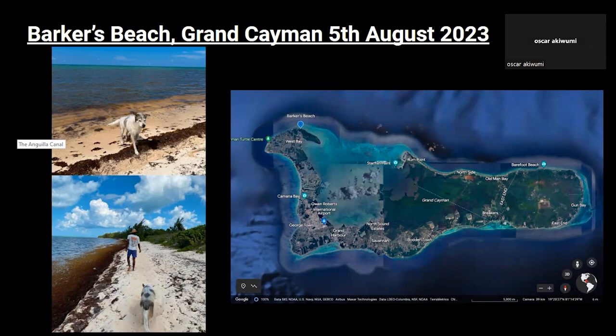Looking at the fauna there on the island, there were quite a lot of sand flies, just on the surface, walking through the sargassum. And then when you dig through the sargassum, you find sand fleas, or the amphipod creatures. There are quite a lot of those.